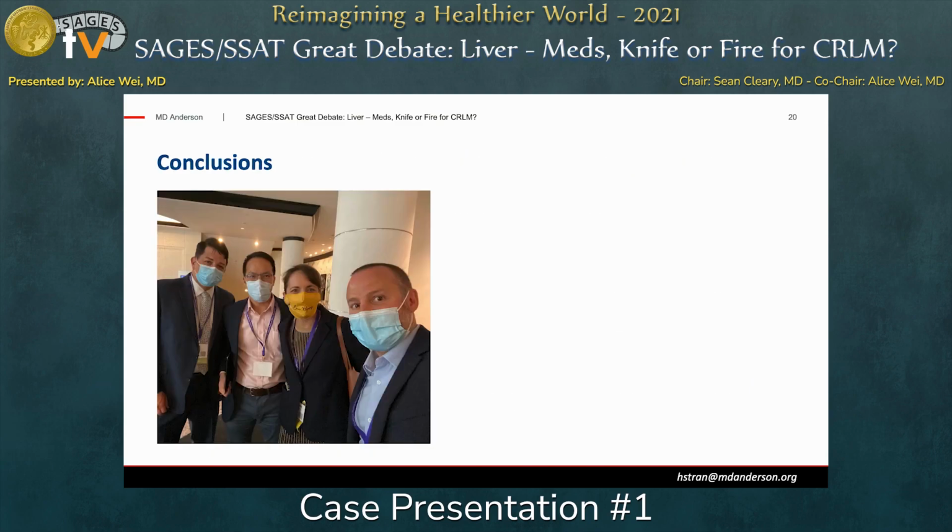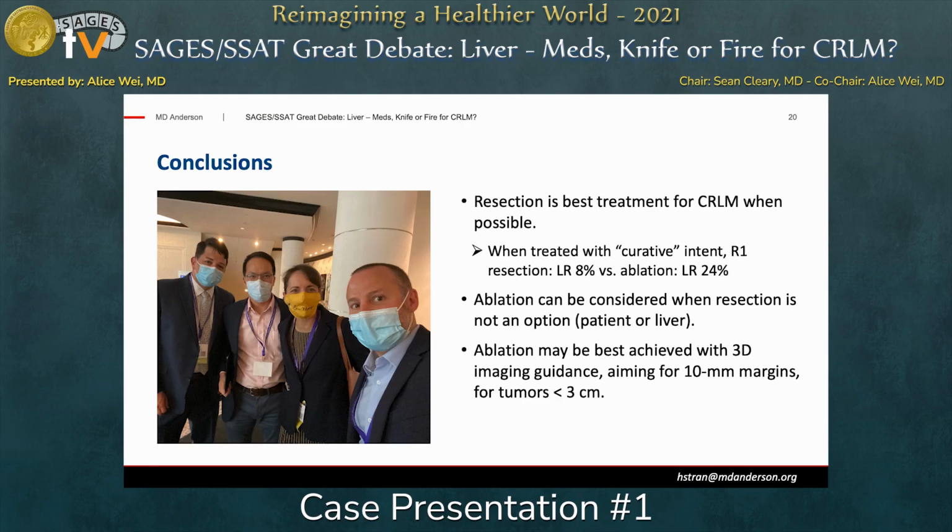So at the end of the day, I think there's certainly common ground. We can come together. And I think Dr. Warner would agree with me that resection is the best treatment for colorectal liver metastases when possible. And as I just demonstrated in our series, when treated with curative intent, R1 resection is associated with a lower rate of local recurrence, 8%, compared to ablation with optimal ablation techniques. Ablation can be considered when resection is not an option because of patient or liver factors, and ablation may be best achieved with 3D imaging guidance, aiming for 10 millimeter margins for tumors less than 3 centimeters.